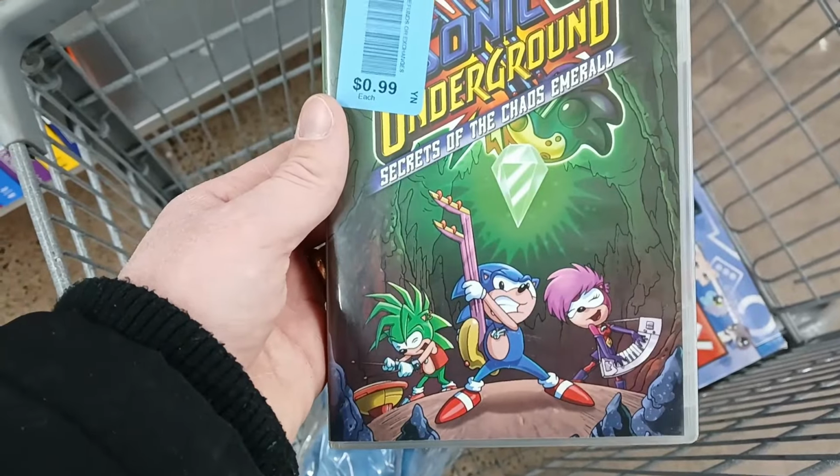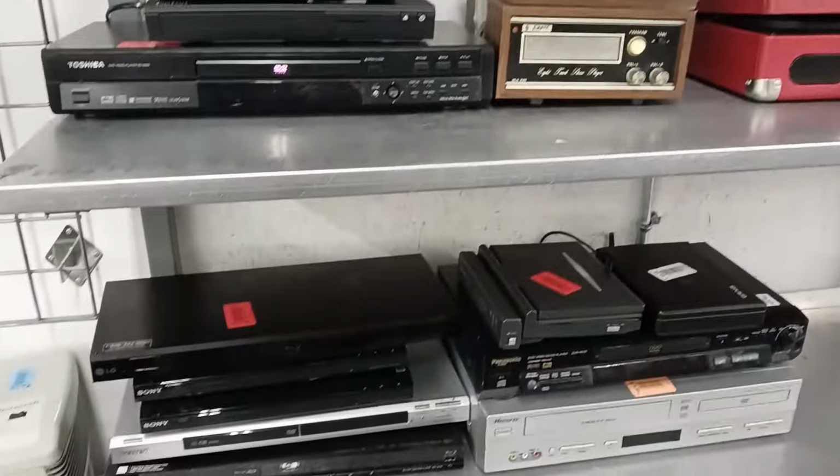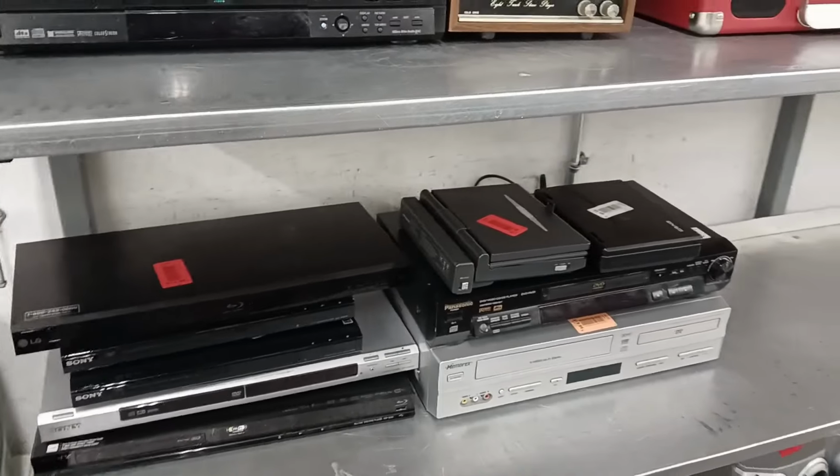I also found a DVD for my personal collection. I've been watching a lot of these old cartoons with my kids recently. A quick scan through the electronics. Unfortunately, nothing for me here today.